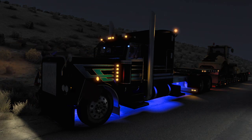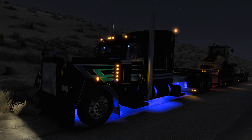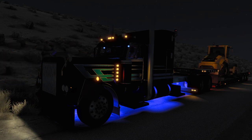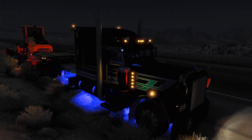Well, guys, this is our first edition of the Build and Drives. This is the Joel Collins Rollin 389. It also does come with a Mack trailer. We'll be doing a video on that later. You can check the description, you'll probably find the link for that. But yeah, guys, this is one of the first mods that I purchased in this game, and I've been playing this game for over 2 years, and he's been coming out with continuous updates for every new feature that he adds. Great truck, guys. It looks beautiful in the day.